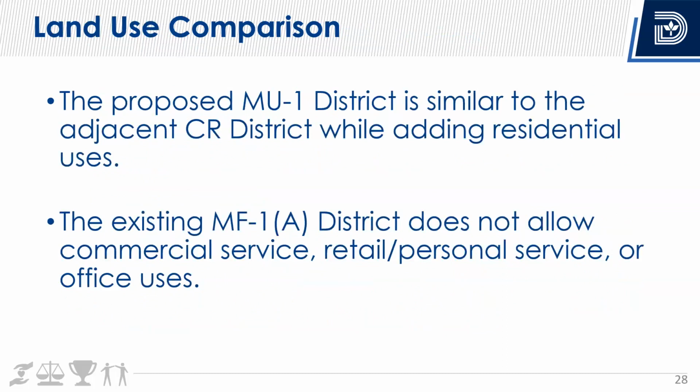And then for the land use comparisons, as I noted, the big difference between the MU1 district that's proposed and the adjacent CR district is that we're really adding in residential uses, which aren't currently allowed in the CR district. Now, from the existing MF1 district, obviously that district does not allow commercial service, retail personal service, or office uses. So we'd be adding in that mix of uses while maintaining the residential uses that are permitted in that district.